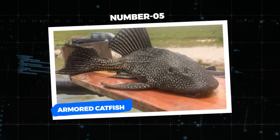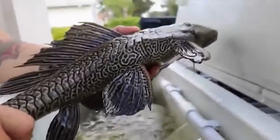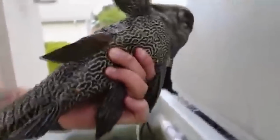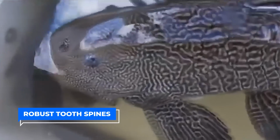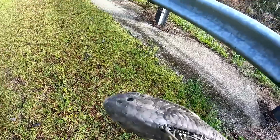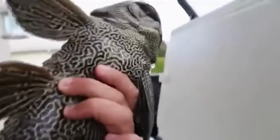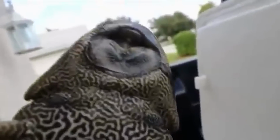Number 5. Armored catfish. In ideal circumstances, armored catfish are algivorous, nocturnal fish that can be identified by a sucker ventrally located on their dorsal fin. The fish's flattened ventral floor allows them to use their suckers on a variety of surfaces, and its pectoral fins contain robust tooth spines and an adipose fin with a backbone. These fish can reach lengths of more than 3 feet, and their characteristics might be utilized in male competitiveness and mobility.